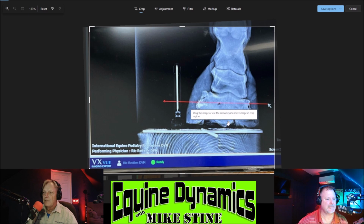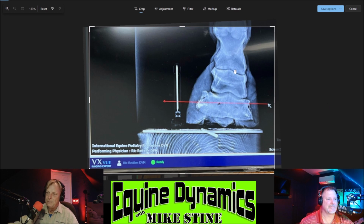Now, our inclination is to get everything completely straight. Look at the way the joint is formed in the pastern joint, which is up right there. And look at the bottom of the foot, the bottom of the coffin bone. Look at the coffin joint itself, which is in between. What happens to that joint space if we force that leg straight? The leg is not completely under the foot.